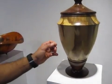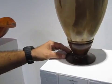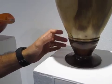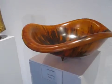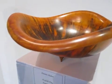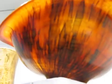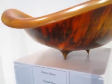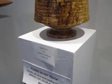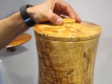This piece done by Doug Cowan. He's blended some tallow with some Milo. Some beautiful beadwork on this. Gorgeous urn. And Dennis Hakes with his wavy, what I call potato chip bowls because they're so thin and translucent. And I love the carved feet on there, just so delicate. Rick Fraser with a nice urn, beautiful finish on this curly spalted mango.